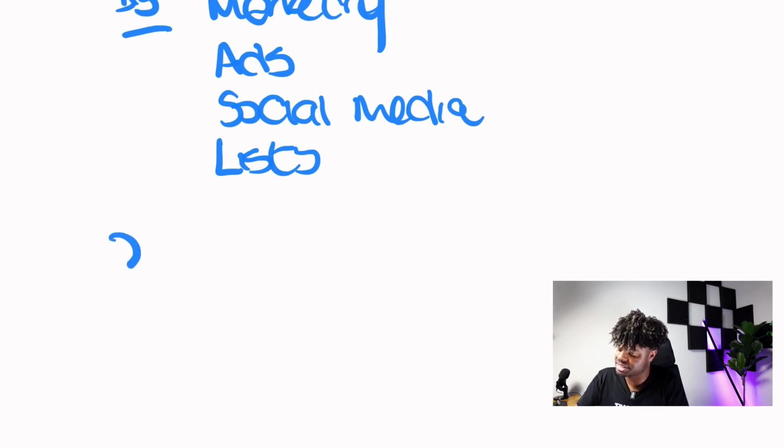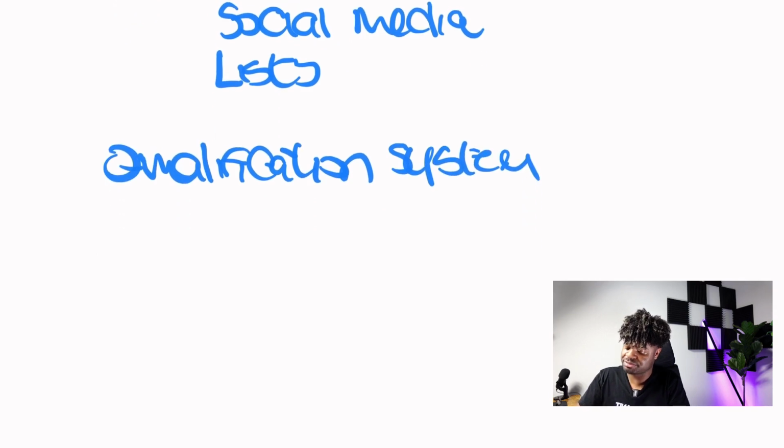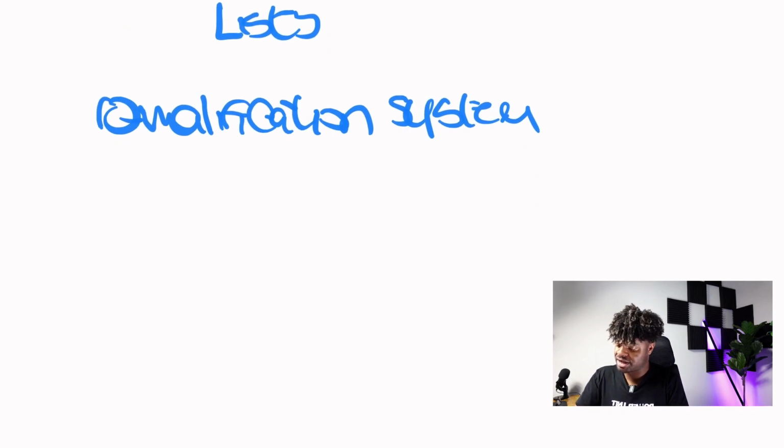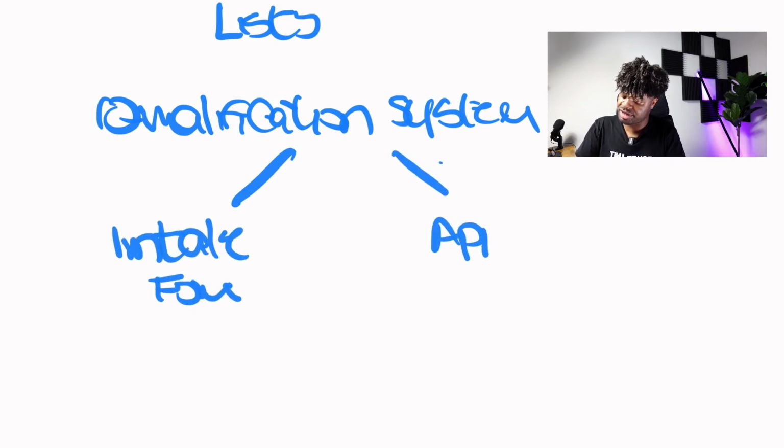When it comes to the leads, though, you have to put them through a qualification system. This absolutely must be implemented if you're going to close 100 deals plus a year. You have to have a qualification system. This qualification system consists of 2 parts. There is an intake form, then there is an appointment.